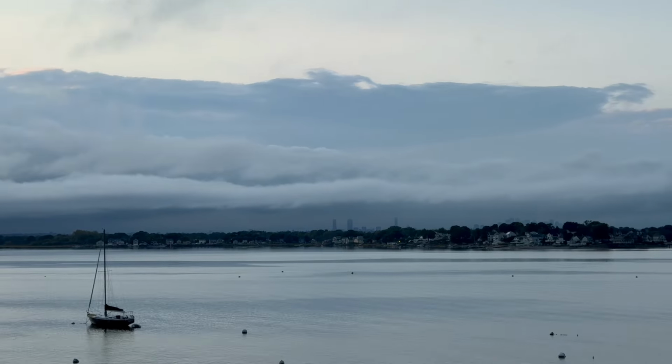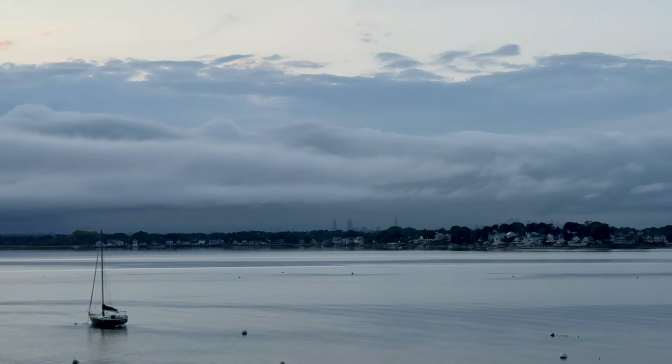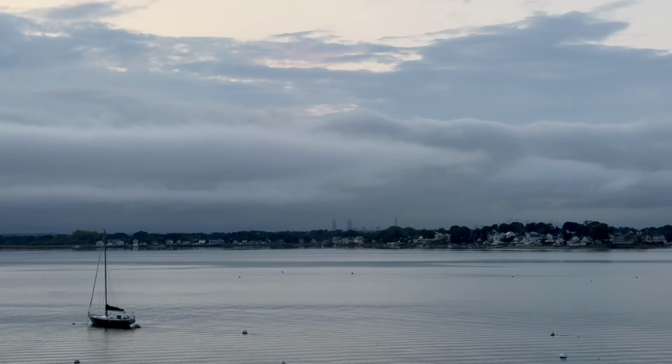It had totally cleared for a few minutes, well, at least overhead. Now it's mostly cloudy again, and a dark cloud behind Boston. So why don't we run a little more time lapse?